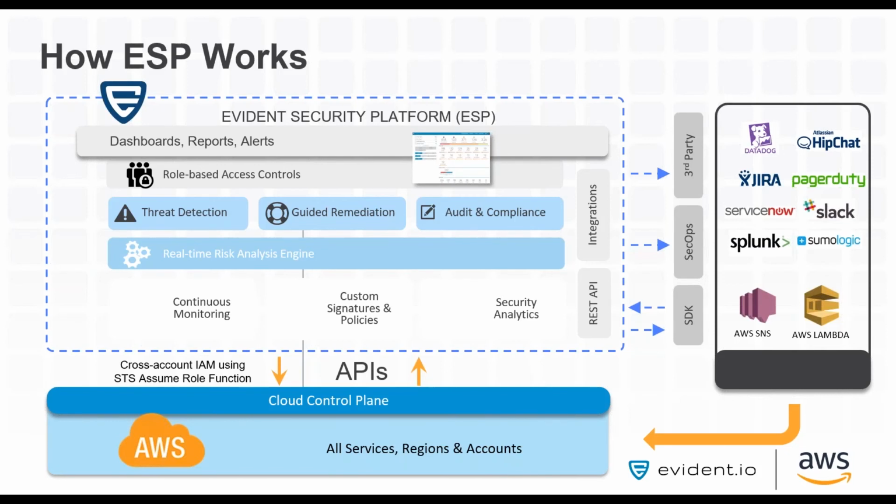From that, we then create two types of reports, a security report and a compliance report. So how do you consume those reports? Well, firstly, what you could do is log on to our dashboard and view them there. Or secondly, you can take advantage of the third-party integrations that we have. And that's what we're showing here on the right.